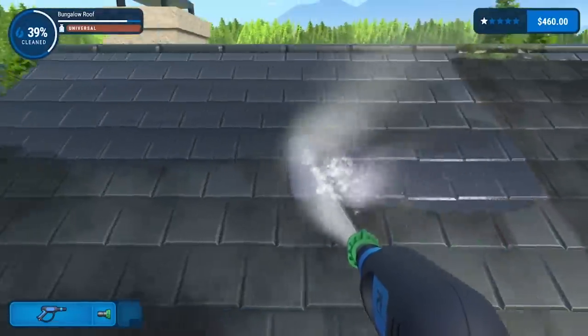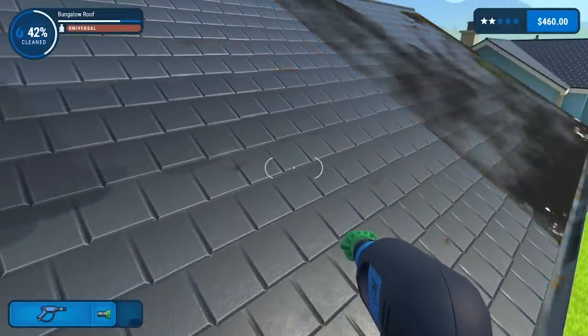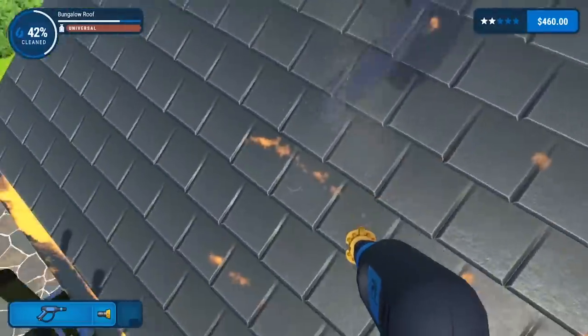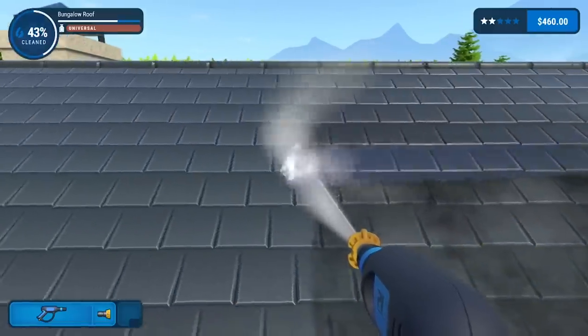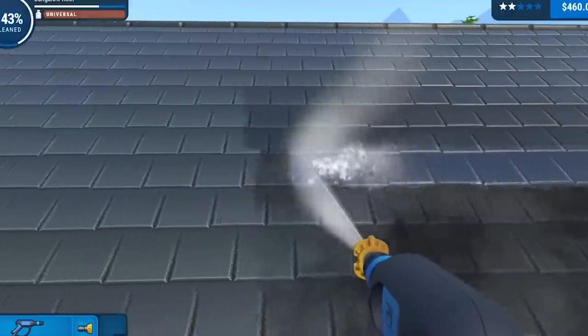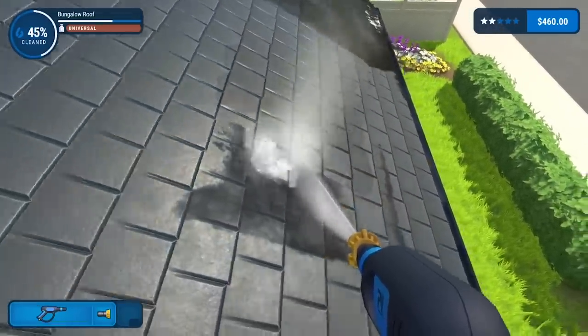Ah, simplicity. How I love thee. Here we go. That's one quarter done. It looks like I kind of missed some spots. Hello. Just invisible dirt that I didn't see. Okay, that's cool. And now if I combine my already falling off the roof speed with just A and D back and forth, it kind of makes an auto cleaner. This roof will be clean in no time.